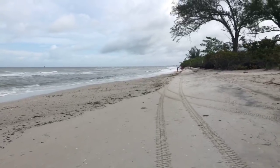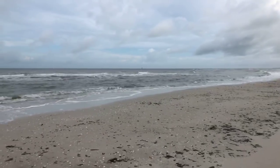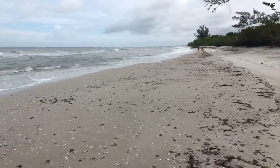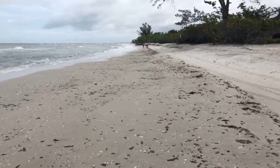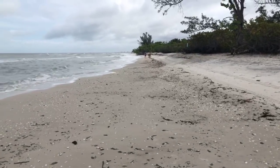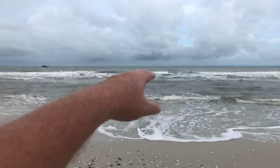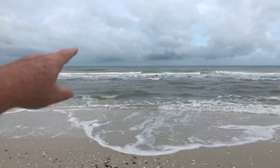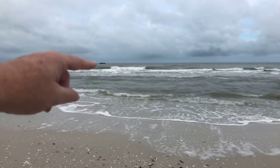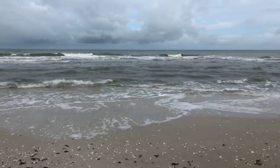I'll catch up with Scott and Linda, see if they found anything. They're doing a pretty good job of scouring the beach here and taking all my shells. But yeah, last night, you've got to watch the video. It was a super low tide. We were able to walk out here onto these new sandbars. Very interesting. Everybody's been wondering what that dredge pumping all the sand out there is doing. Well, watch that video and you'll see the results of it. Probably help protect the beach a little bit too.